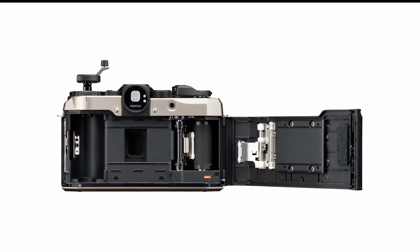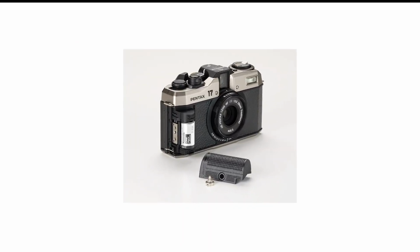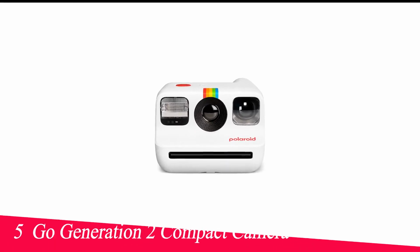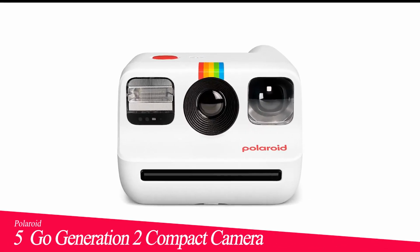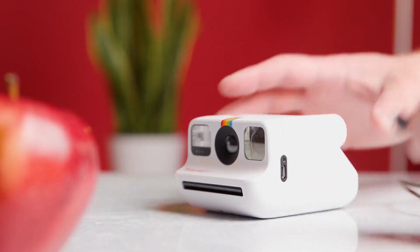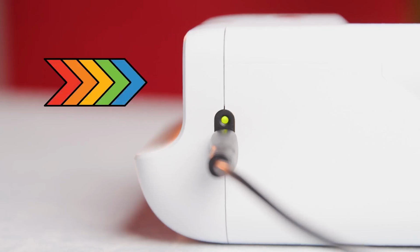Thanks to the half-frame format, you get twice as many exposures from a single roll, and its vertical prints are Instagram-ready. Number 5 in my list is Polaroid Go Generation 2 Compact Camera. The Polaroid Go Generation 2 is a minor update of the original Go, meaning that it's also the smallest instant camera around, delivered by one of the leading names in instant photography.